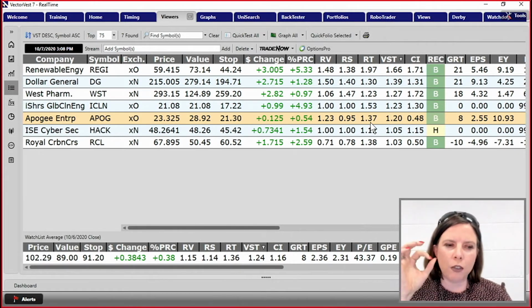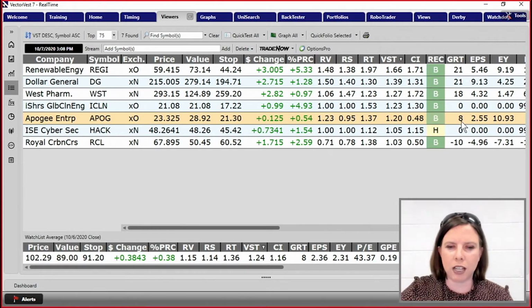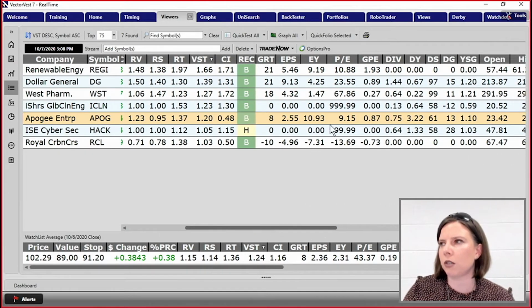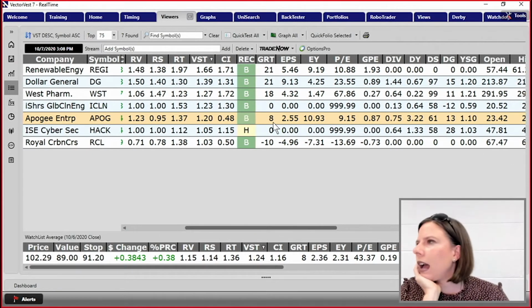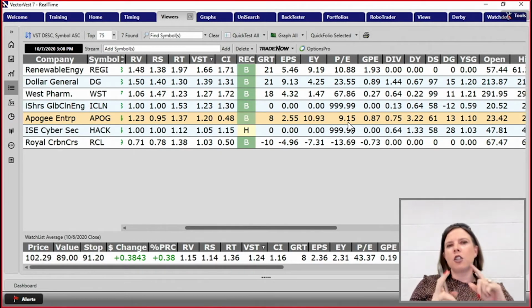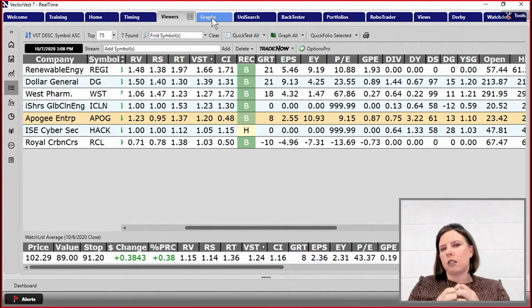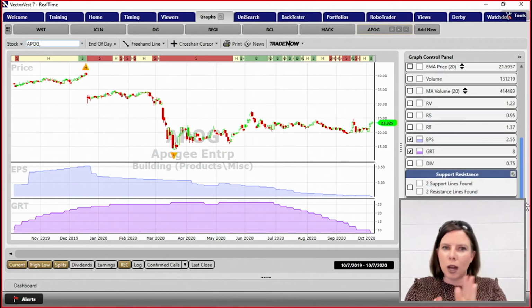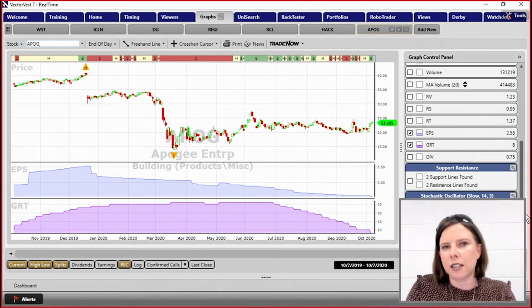But in particular, if you could just look at both the growth rate, look at GRT, and the PE ratio together. Okay, so if you look at the growth rate and the PE ratio together, the growth rate right now is 8%, and the PE ratio is just 9.08. It's difficult to find the two together, where you can find an almost double-digit growing stock, as well as a stock that has a low PE ratio at the same time.